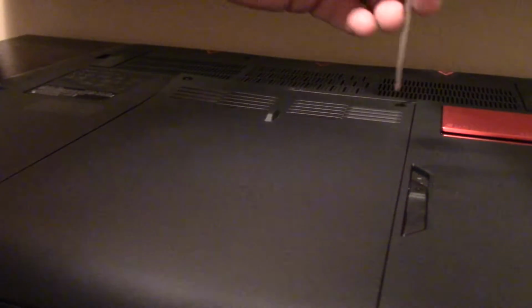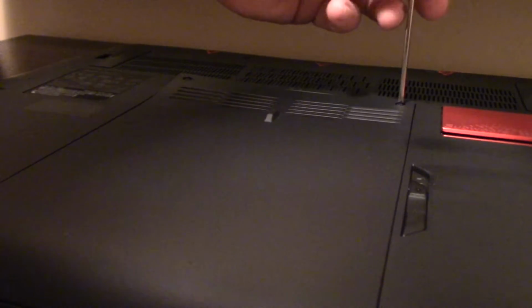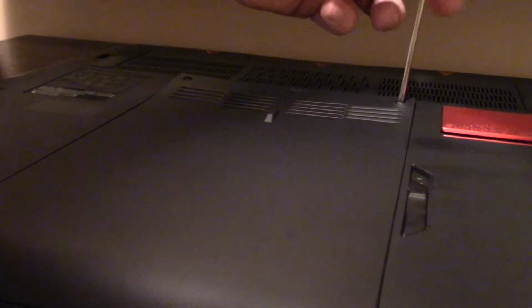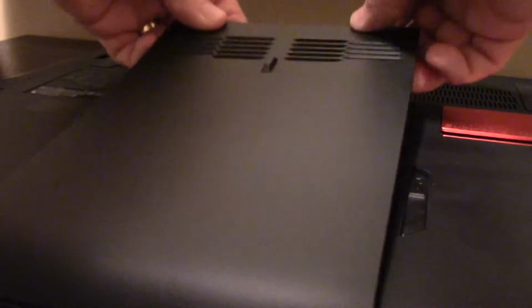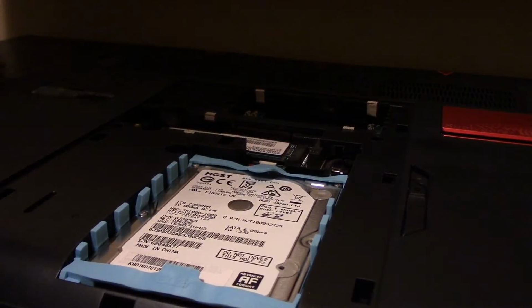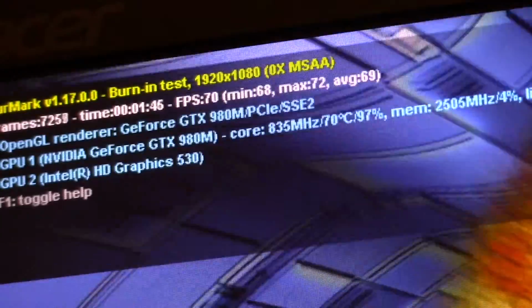Big kudos to Acer, though, on the accessibility of the Predator. Just 2 small Phillips screws on the bottom panel allow you access to the installed SSD and storage drive. Plus, Acer did upgraders a huge favor by installing the RAM under the keyboard, leaving the other 2 open slots in the bottom panel. And where the Predator really shines, though, is in thermals.